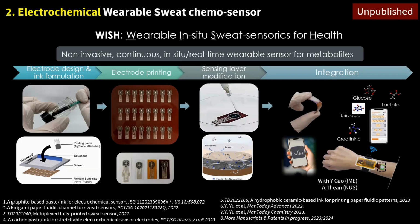Our ink is based on graphite, by the way, so it's carbon based. On the bare electrodes that we screen printed, we then functionalize each working electrode with specific enzymes and nanomaterials so that they become a targeted sensor towards a specific analyte. And lastly, you can see here that we have 4 working electrodes multiplexed together onto one device, and that one device is then integrated together with the PCB board, power, the battery, the Bluetooth.